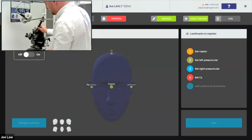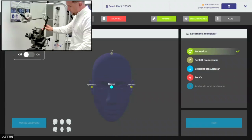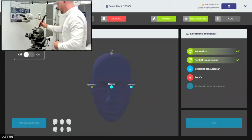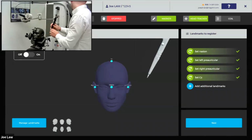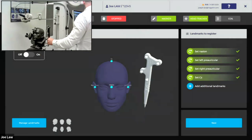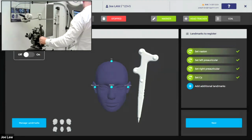So I'm going to place the pointer on the nasion. Now the left ear, or the left tragus, or preauricular, then the right ear, and then CZ. So what you can see is now I've registered those anatomical landmarks. You can see, as I move the tracker next to the patient's head, you can see it in real time on the screen.